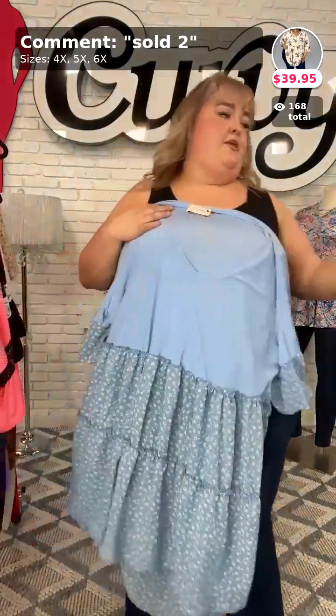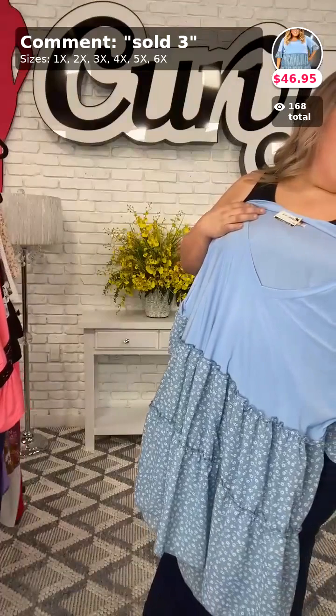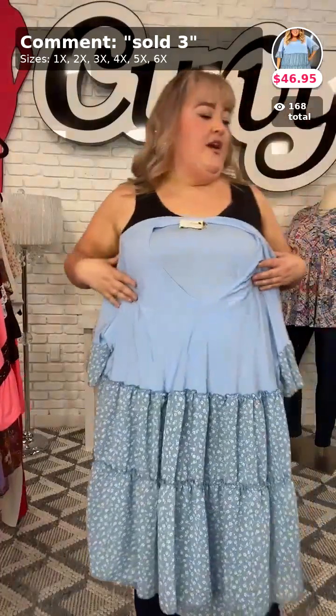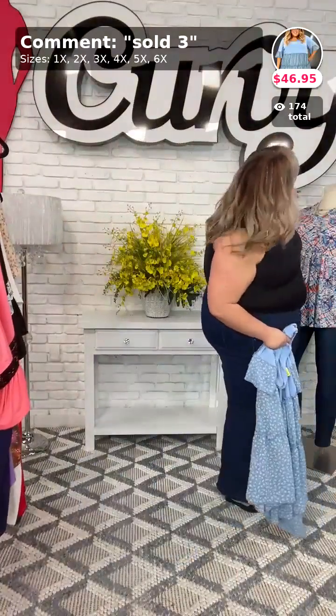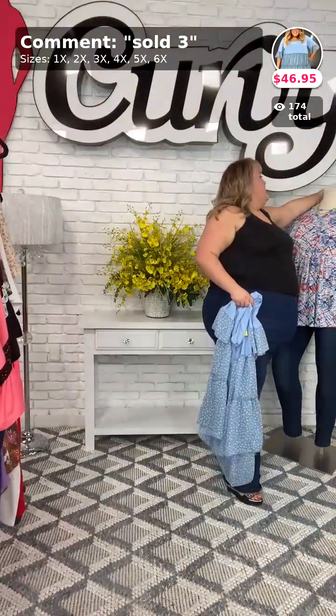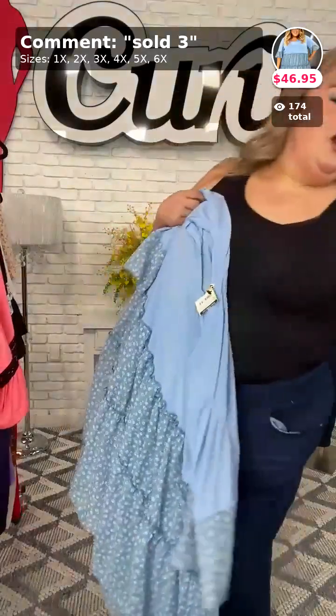She's like, I gotta see the baby blue on you. It comes in XL, 2X, 3X, 4X, 5, and 6. Chrissy, this is not Curvy brand. I'm doing a full Curvy brand video. The name of this top is Last Time. Thank you, Brandy, for your order.